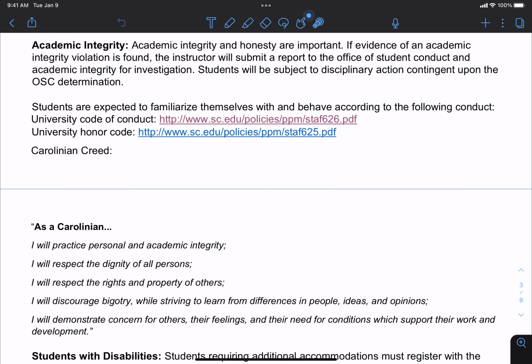I have to talk about academic integrity every time I start a semester like this. It's extremely important. My policy is that if I observe any evidence whatsoever of an academic integrity violation, I am going to send it to the Office of Student Conduct, and I'm going to remove my hands from that subject entirely, and whatever they determine will be the outcome. So students are basically subject to disciplinary action contingent upon their determination. I'm going to tell them what happened, they're going to figure it out, and then tell me what to do. Any questions about academic integrity? Okay, it's usually not a problem, but I have to talk about these things before I start.